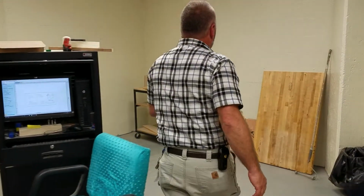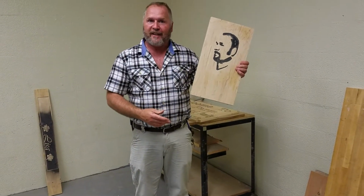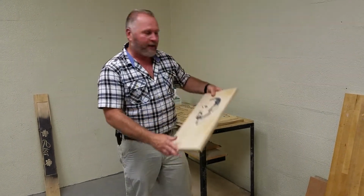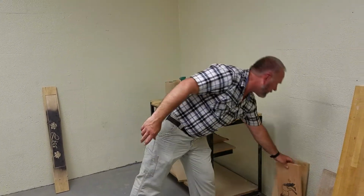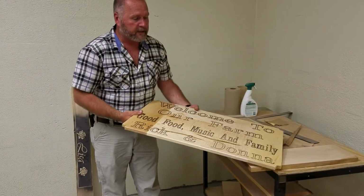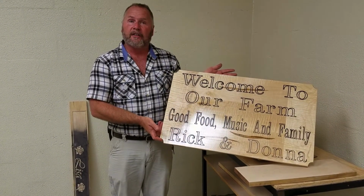And if you look over here, you can see some of the stuff that we've done, like with this drawing. That was a picture of myself, and then we downloaded it in the computer, and now it's in wood. And then, of course, horse drawings, and right on down to really expensive signs. This sign right here would probably retail out there for $250.